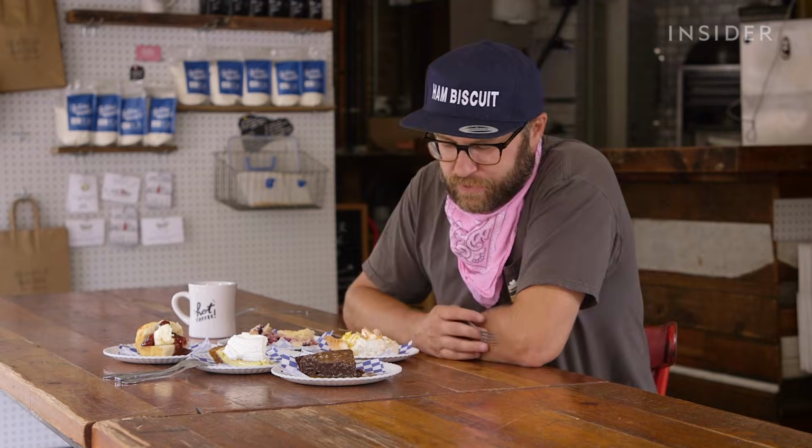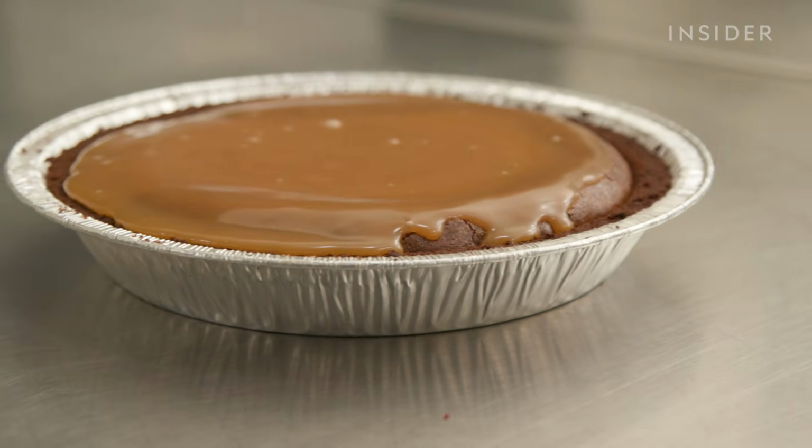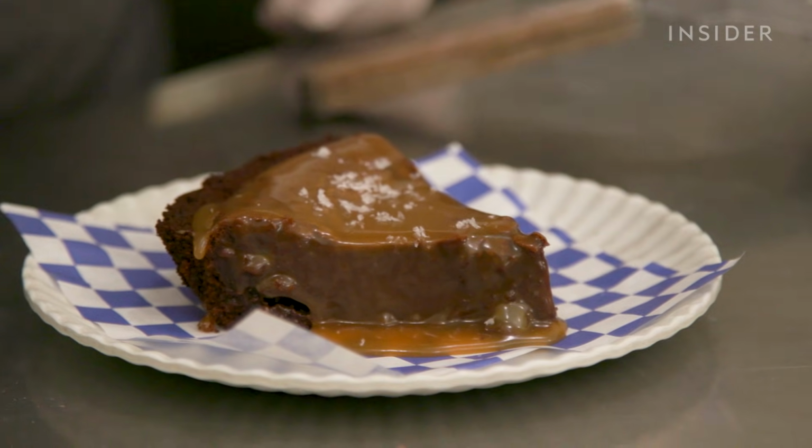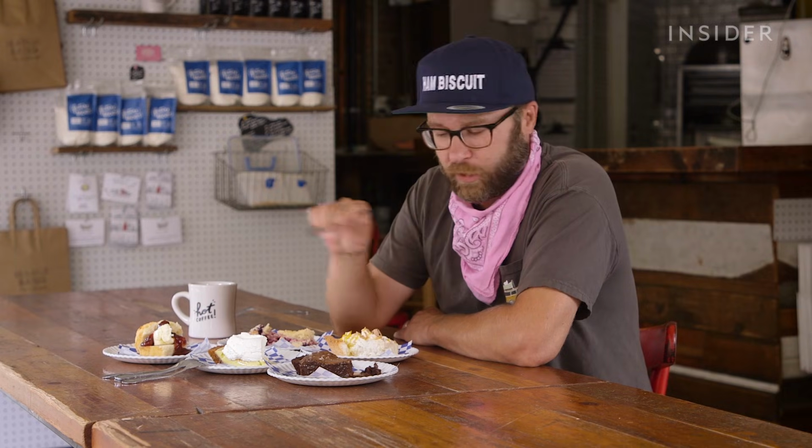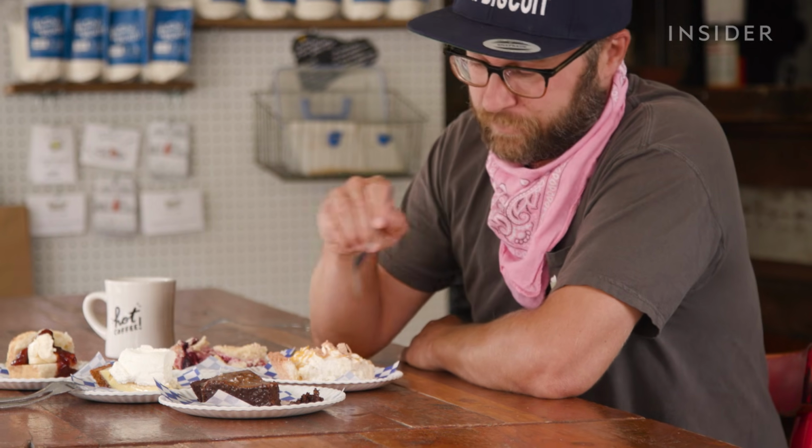This is another one of our classics. It's chocolate chess. It's the darkest, richest, lightest chocolate brownie you could ever imagine, topped with the salted caramel. This one is in a chocolate cookie crust. Totally different than the key lime.